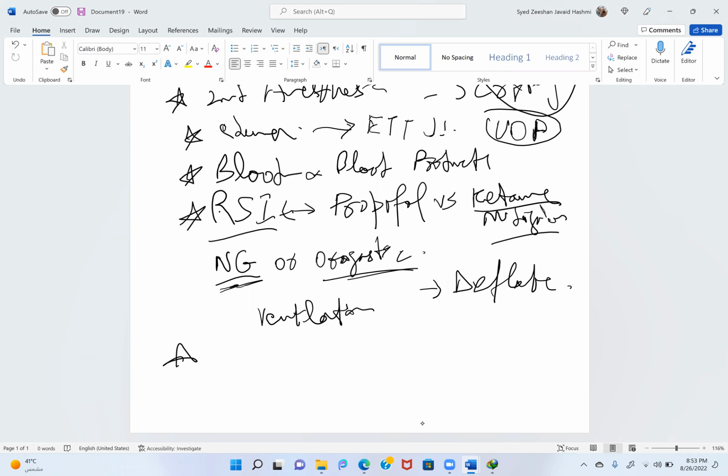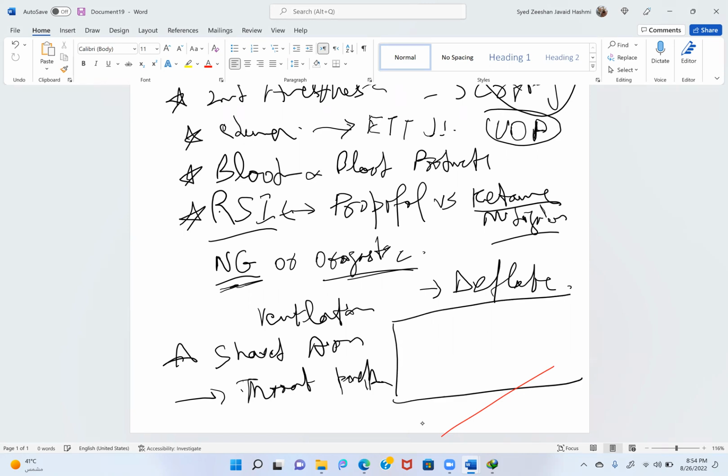We will go to the text shortly, but as with any other ENT case, the same repetition applies: it is a shared airway. You need to put in a throat pack. What else? Would you like to ask about the technique? Is there any association between the certain technique which the ENT surgeon has used and the bleeding? Is there any difference? Have you heard of the hot technique or cold technique?